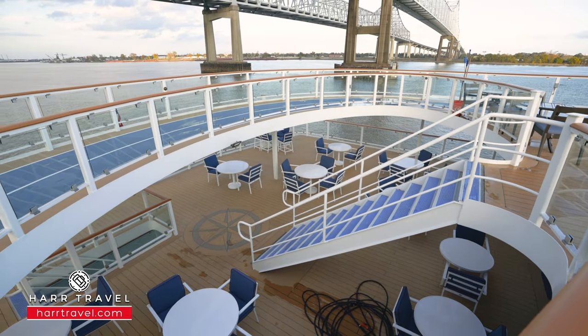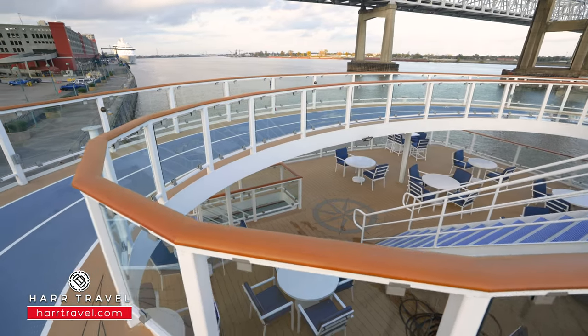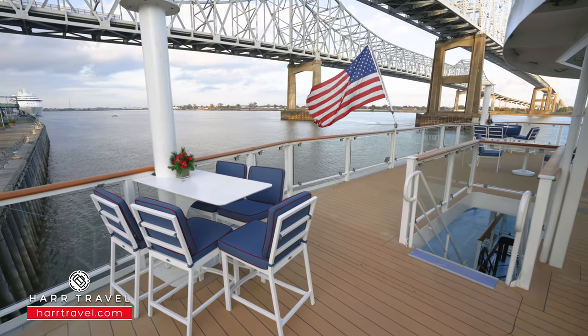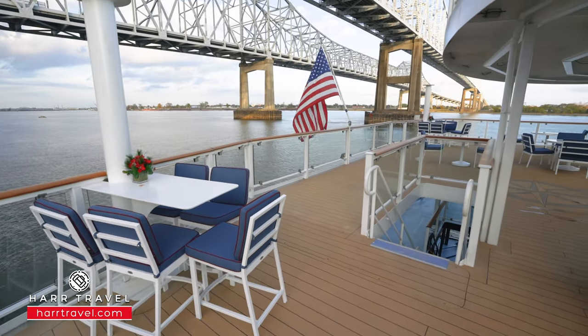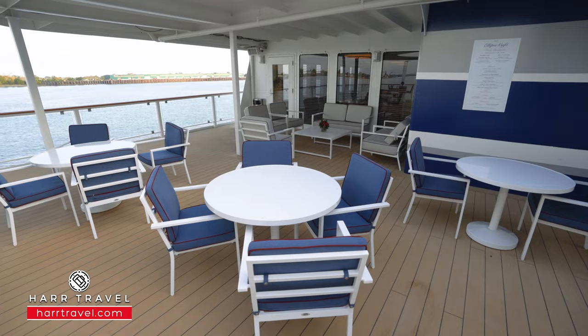Now, I just stepped down a few steps to deck 4, and in the aft of the ship, you're going to find the Ellipse Cafe. This is a really popular destination for breakfast and lunch each and every single day. It's going to be more of a light bite. You can grab a breakfast sandwich. Of course, you can get your grits or oatmeal. You can also choose from different options for lunch as well.